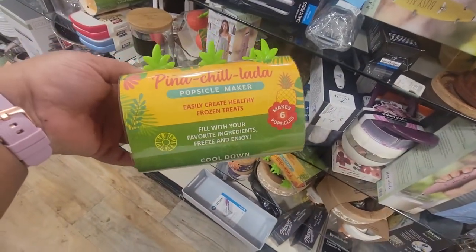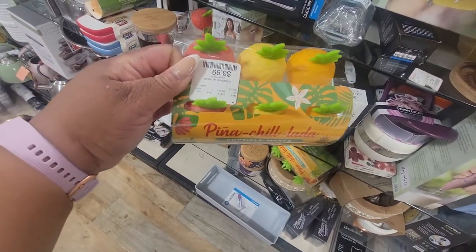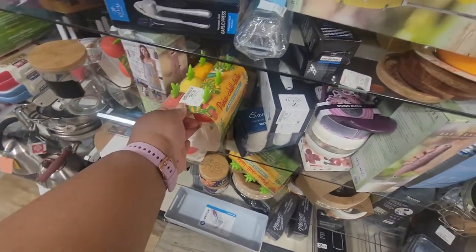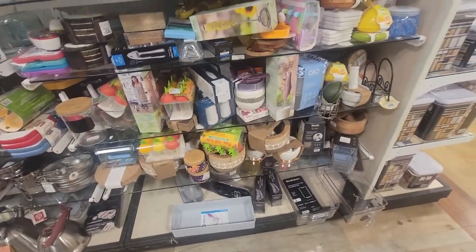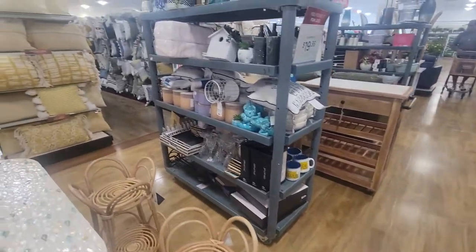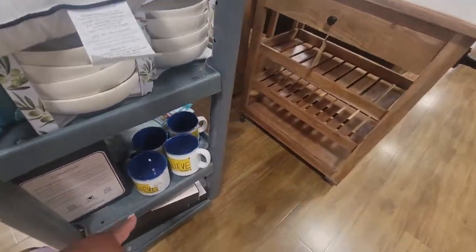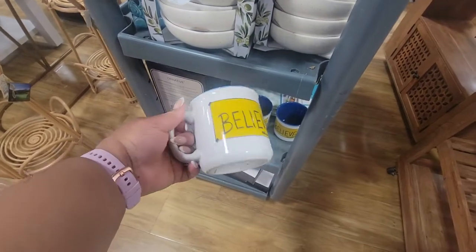Pina Colada popsicle maker. These are $4, six of them. Like that. Okay. Let's try to see if we see anything on the cart. Elephants. Believe Ted Lasso. $5.